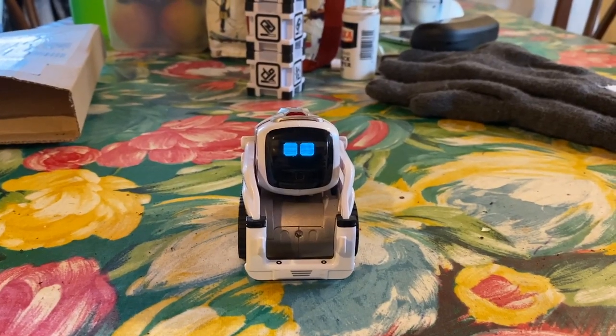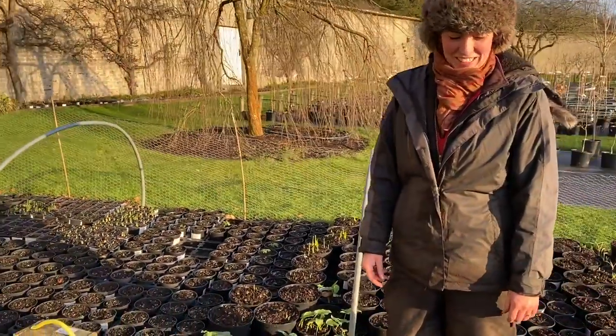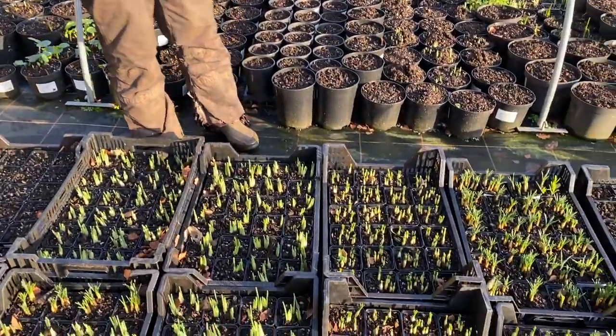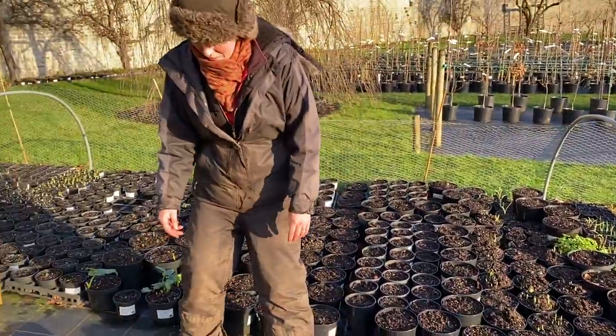Here is lovely Liz. Thank you, Cosmo. What a lovely little robot. We're in with the bulbs at the moment that we did in our, well, late autumn, really. They're all shooting through at the moment. Pick out some nice things.